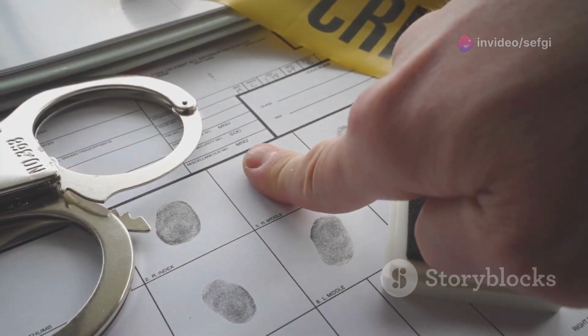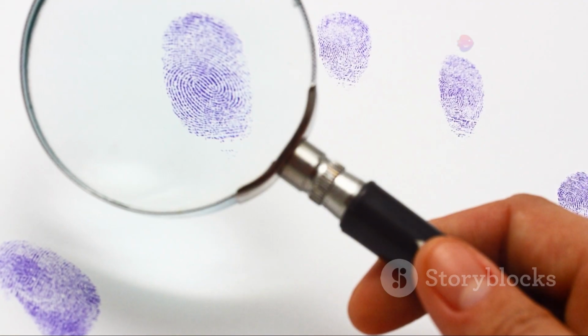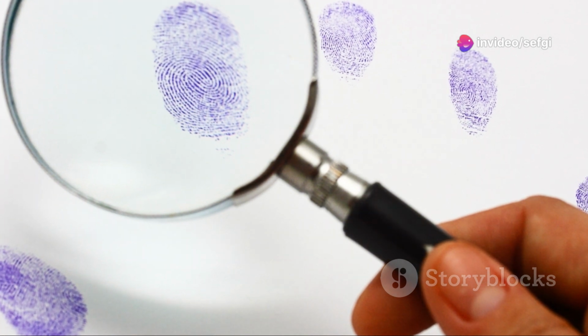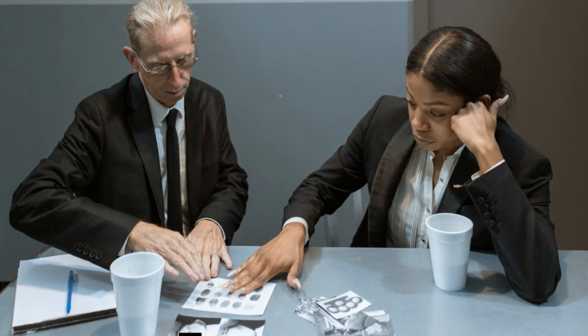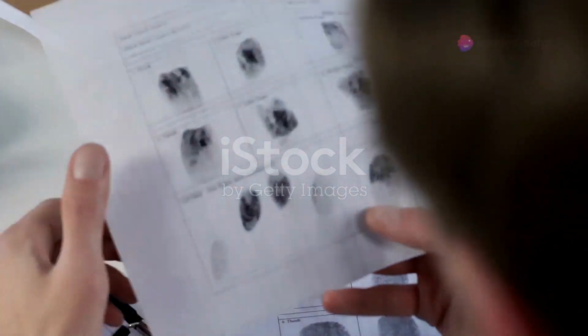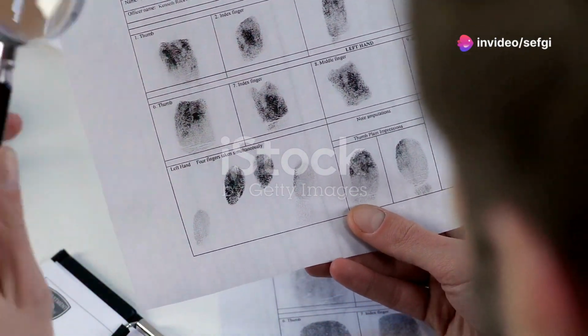Fingerprints are a vital tool in criminal investigations, providing a unique identifier that can be crucial in solving crimes. They help identify victims, suspects, and even solve cold cases that have remained unsolved for years. The use of post-mortem fingerprints adds an extra layer of complexity and precision to these investigations. In cases of unidentified bodies, fingerprints are often the first step in identification, offering a starting point for further investigation.